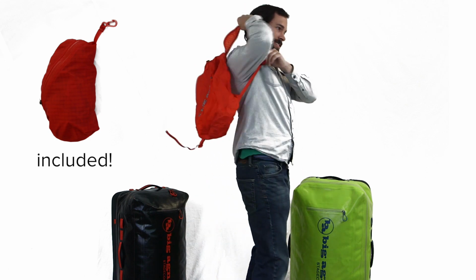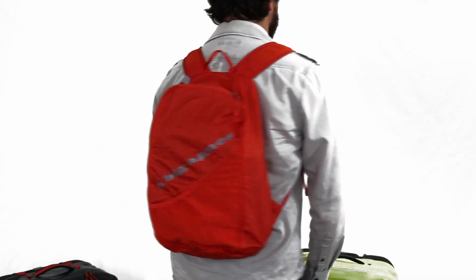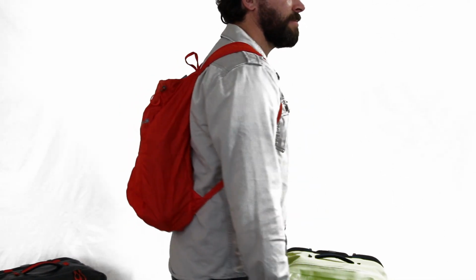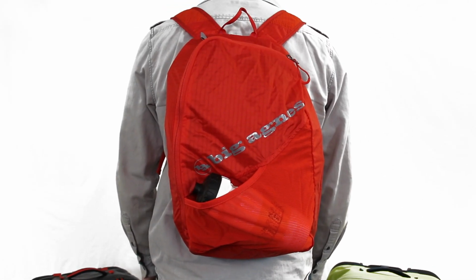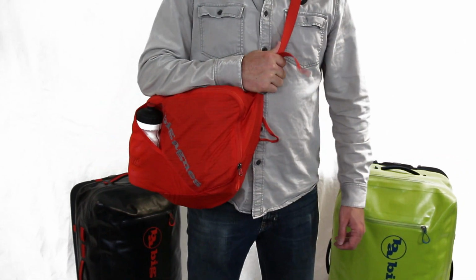All Stagecoach sizes include the 2-timer pack that doubles as a day pack for summit attempts or trips to the market, has built-in backpack straps that can be customized as a shoulder bag using one of the exterior duffel straps.